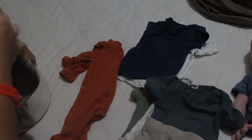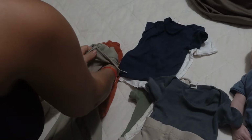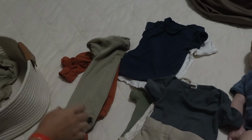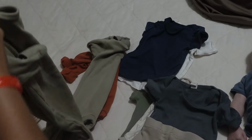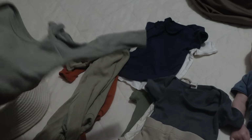So all he has are 3 to 4 zip sleepers. These are the most convenient to me for putting on and off baby. Most of the time I put him on at night, and he doesn't even take that one off until I put it on him the next night after he gets cleaned up for bed. 3 to 4, maybe 5 zip sleepers. There are snap ones, there are magnetic ones. The zippers are my favorite because they're easy, you just zip it right up.